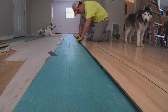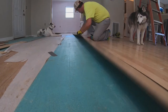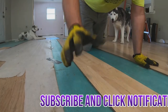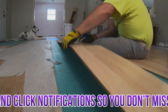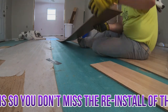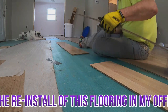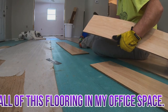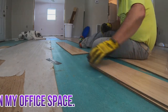This one's tricky. Most of them have been coming out a little bit easier than that. But as you can see, once you get the seams broken, it just starts coming out. You want to make sure you don't damage those little edges. That's what fits together. Tongue and groove.